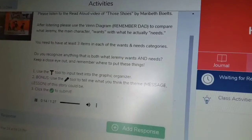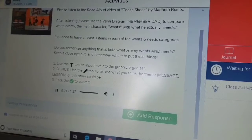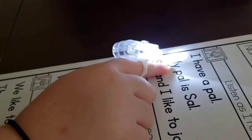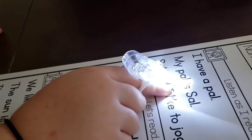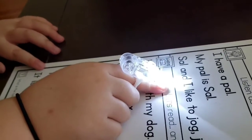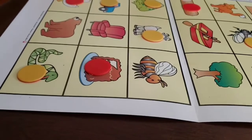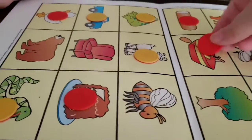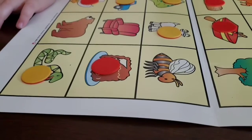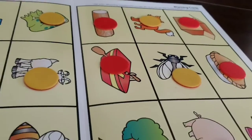After we're finished with lunch, we move on to reading. So goat. What rhymes with goat? Goat. I want you to do bear. Fox. Rhymes with box. What's your rhyme?